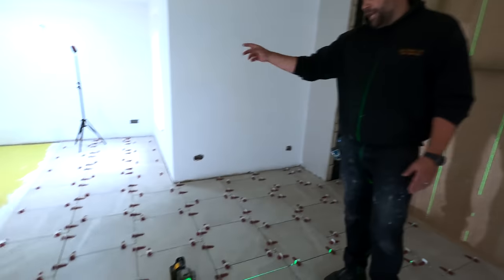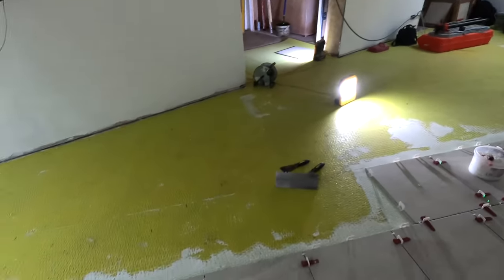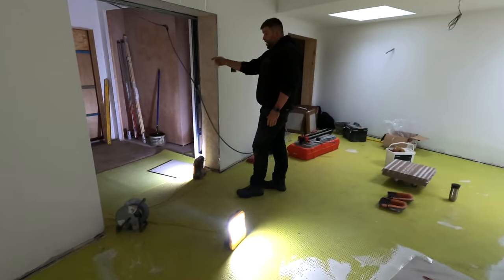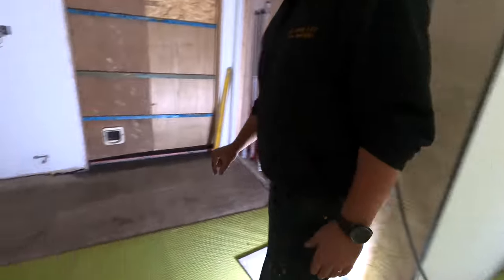So got all the matting down yesterday in here. Got obviously to where we've got to, which is about to start again. And we're just matting through the room today. Get this matted, tile the rest of this, set this expansion joint up.